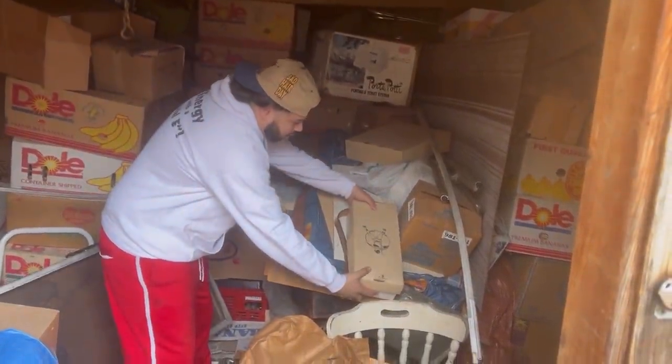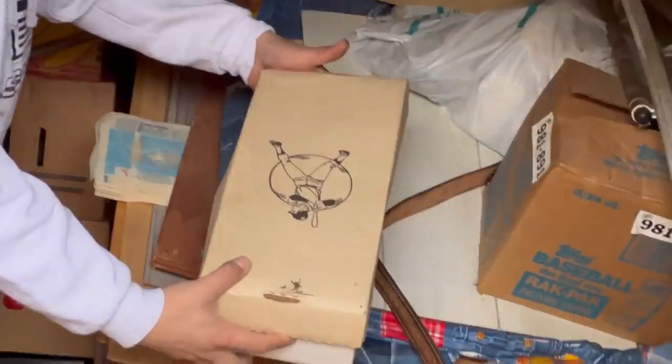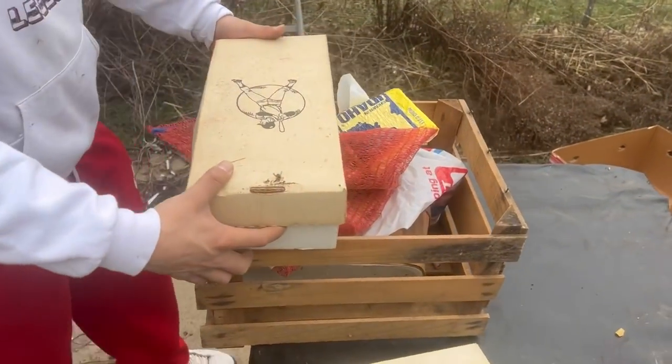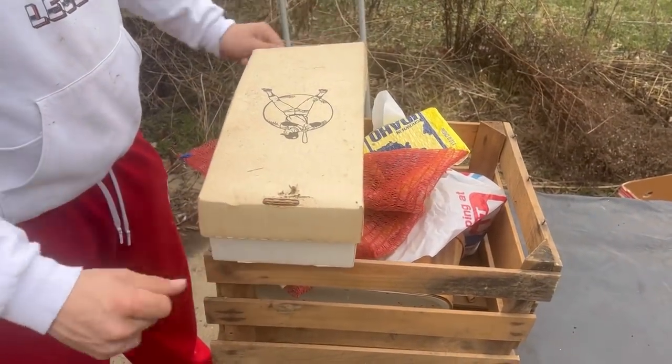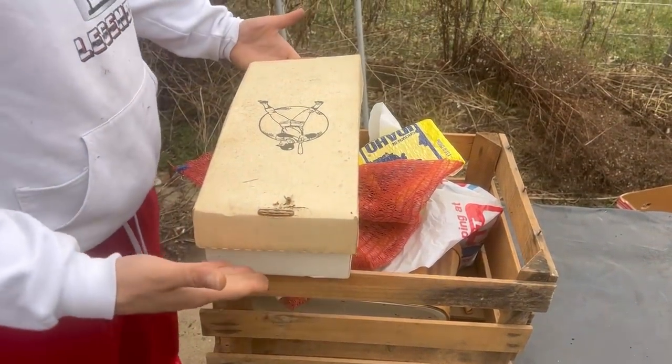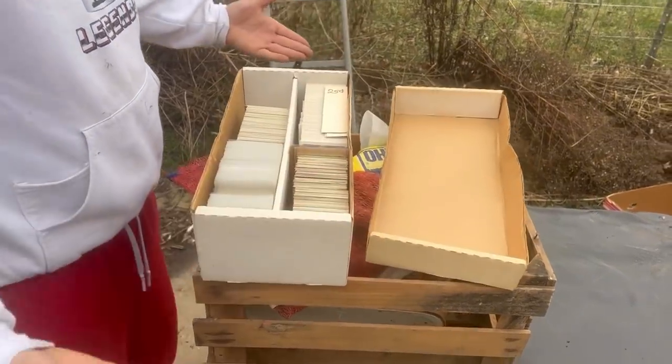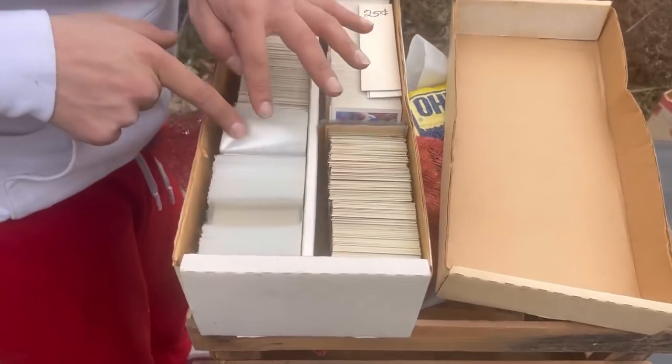Okay. Oh, oh, oh. Whoa. Let's see it. There's something in there for sure. I'm spoiling it, guys, right now. 3, 2, 1. Whoa. Let's see what we got here.